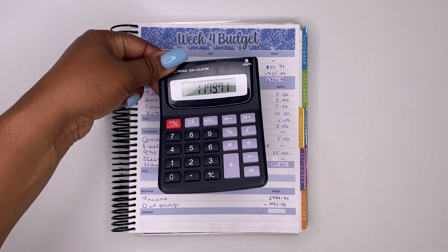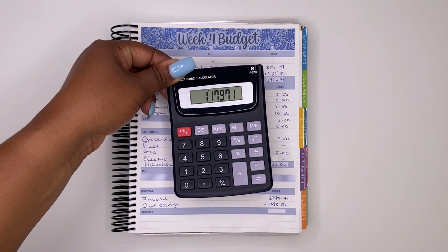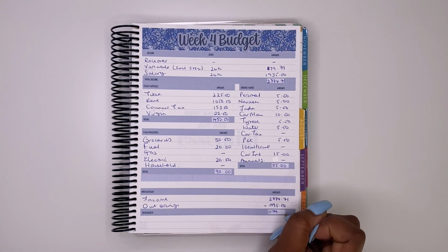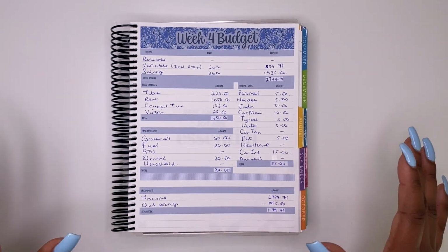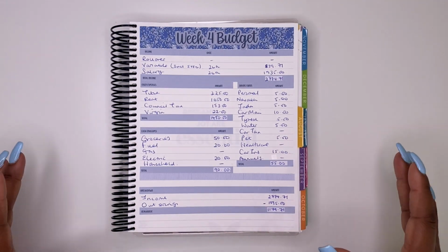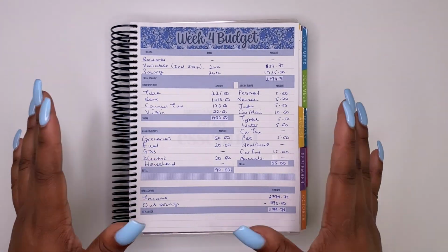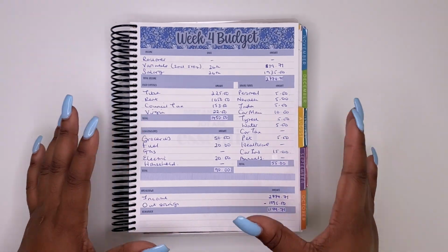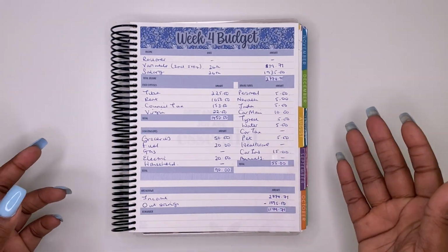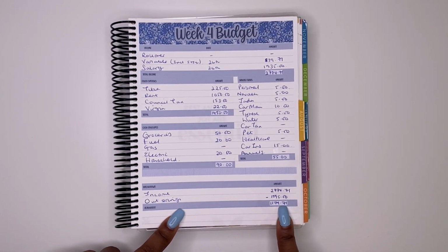And I'm left with £1,179.71. So as I said to you guys, this is a massive amount of money for me to have left over at the end of a month. But I'm just going to show you exactly what I do so that you can see exactly where pockets of money come from. So I have already taken out all of this cash from the bank.